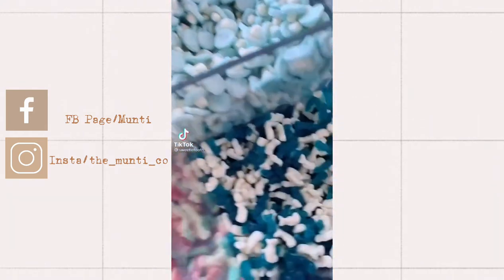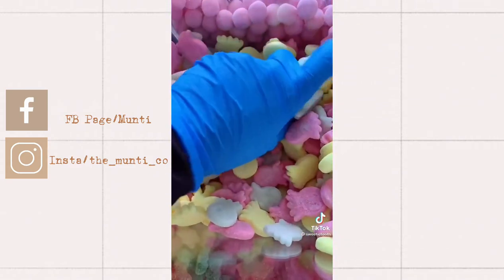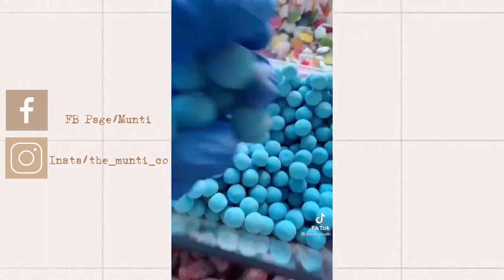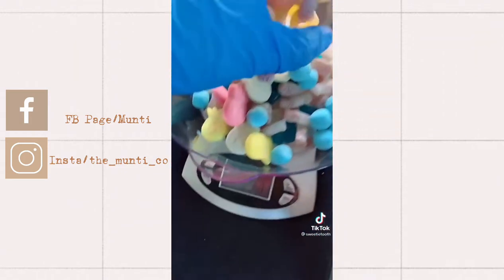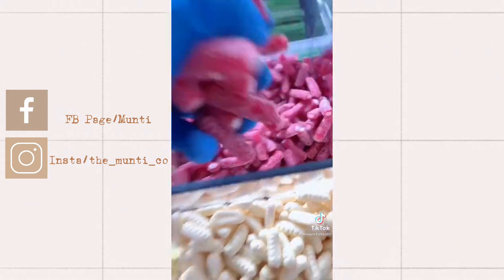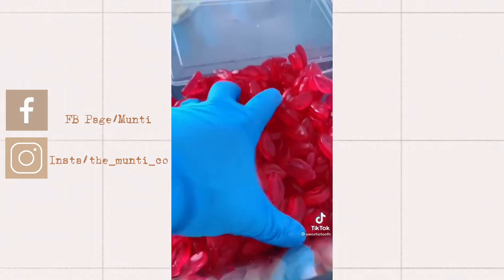Thanks for your order, Ryan. Ryan ordered a random mix. Baby dolphins, fizzy cola bottles, sour octopuses, blue raspberry bonbons, some sour gummies, strawberry pencils, jelly lips.